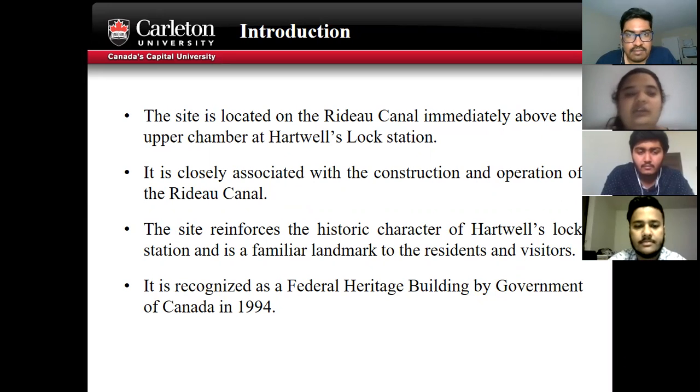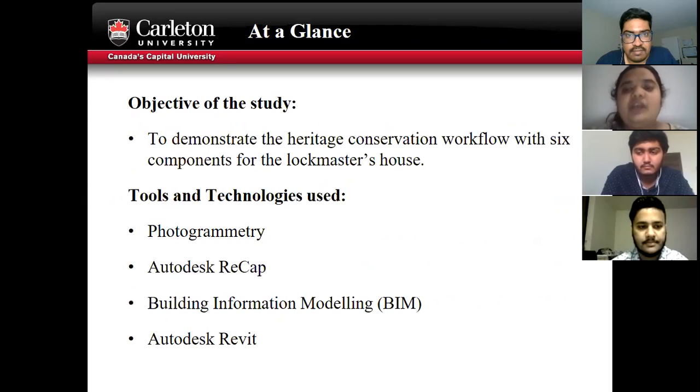Lockmaster's House is associated with the construction and operation of the Rideau Canal and is a National Historic Site of Canada. It represents the theme of military defense strategy for Upper and Lower Canada in the 19th century. The objective of the study is to illustrate the heritage conservation workflow of the selected site, Lockmaster's House. The tools and technologies like photogrammetry, Autodesk Recap, building information modeling, and Autodesk Revit are being used during this project.